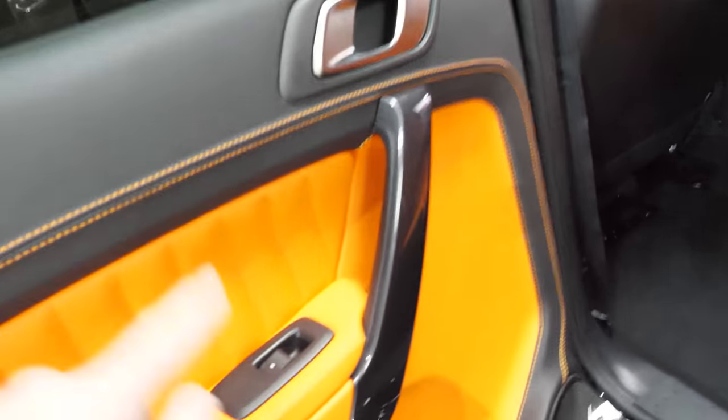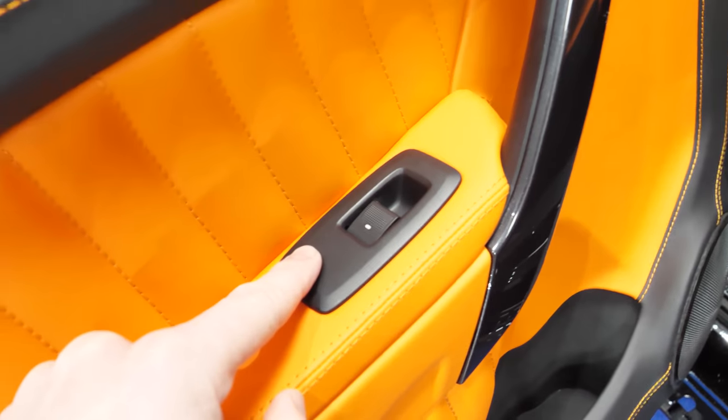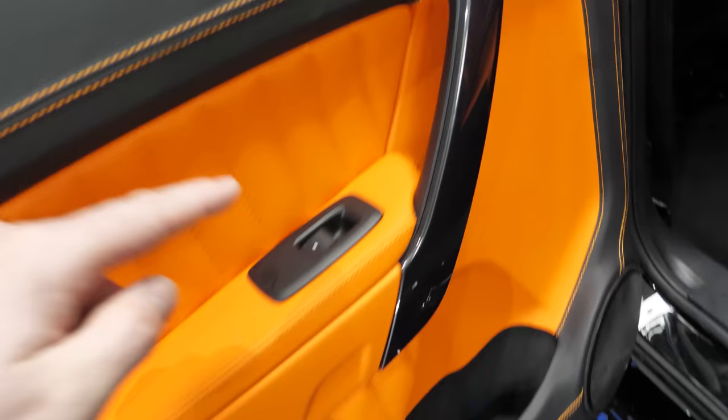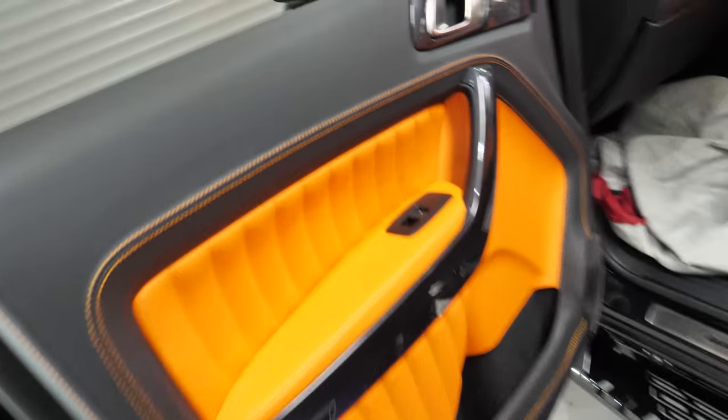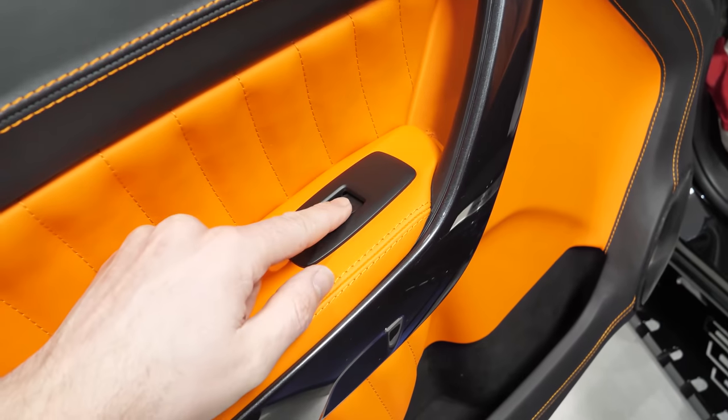Check this out, near side rear door. If you follow WhiteDetails on Instagram, you may have seen this because I put this on my story posts, 24 hour posts that disappear on Instagram. Near side rear door, window switch. Good. Near side front door, window switch.